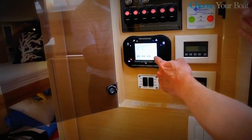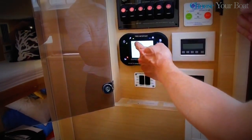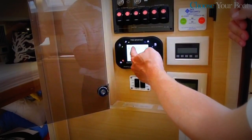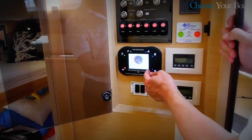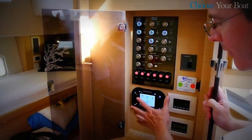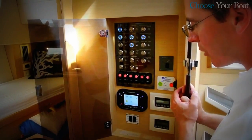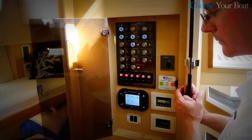You can set different alarms for high level, low level, etc. You have direct access to all of the lighting, so you can turn the lighting on and off, or turn off all the lighting as you leave the boat. And you also can manage between shore power or genset systems. You can even start the genset right here from this panel. So everything is really at your fingertips, very, very easy to use, and replaces lots and lots of very complicated panels that we had in the past. So this gives you a very quick and easy readout of the boat, and of course allows you to control all of the onboard systems.